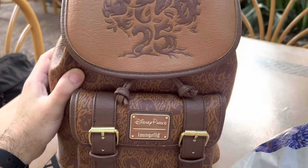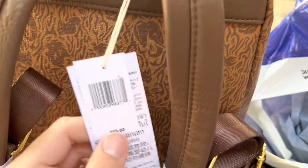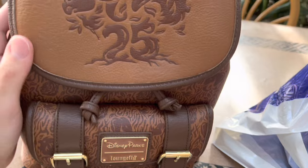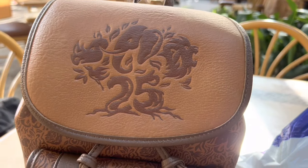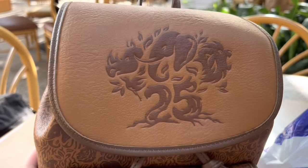Once again, this was unfortunately $88. However, for lounge flies, that's pretty standard, and it's kind of what I would expect from this kind of bag. However, to celebrate my favorite park and Dakchala, I am totally fine spending money.